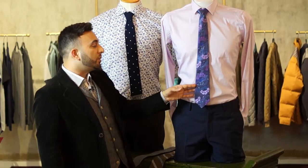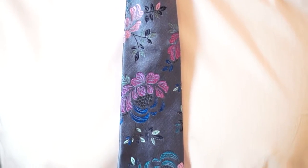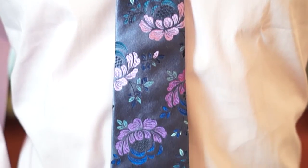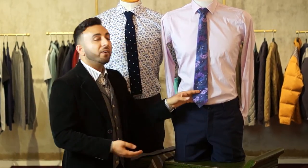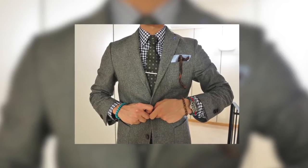So let's move over to the silk tie. Now, right off the bat, let me say, silk ties were never designed to be worn casually. So forget about pairing it with jeans or chinos or whatever it is that you have in your closet. Keep it in the formal aesthetic that it was designed for. So when wearing a silk tie, preferably pair it with a jacket. It could be a blazer, but a suit is always the better option.